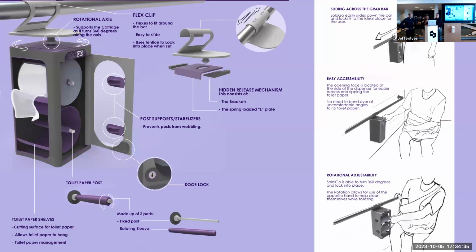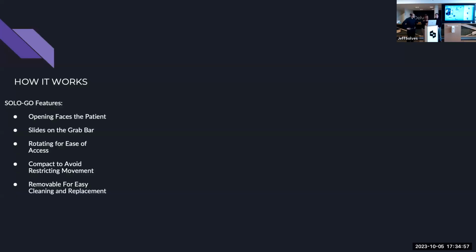This release mechanism consists of a spring-loaded L plate, which is supported by the track brackets, and environmental services would place the tips of their fingers into the cartridge to pull the spring-loaded plate, which releases the cartridge from the clip. So how does this work? Let's see it in action.